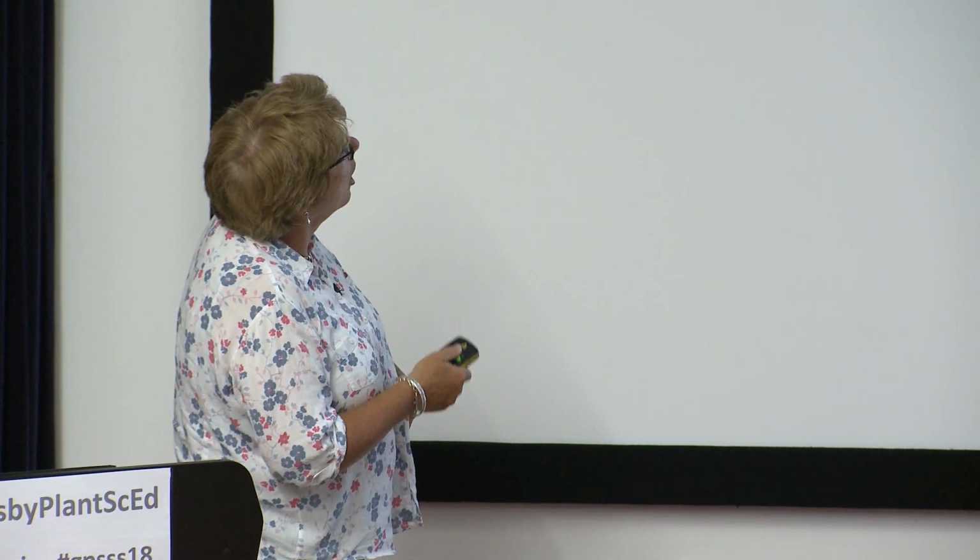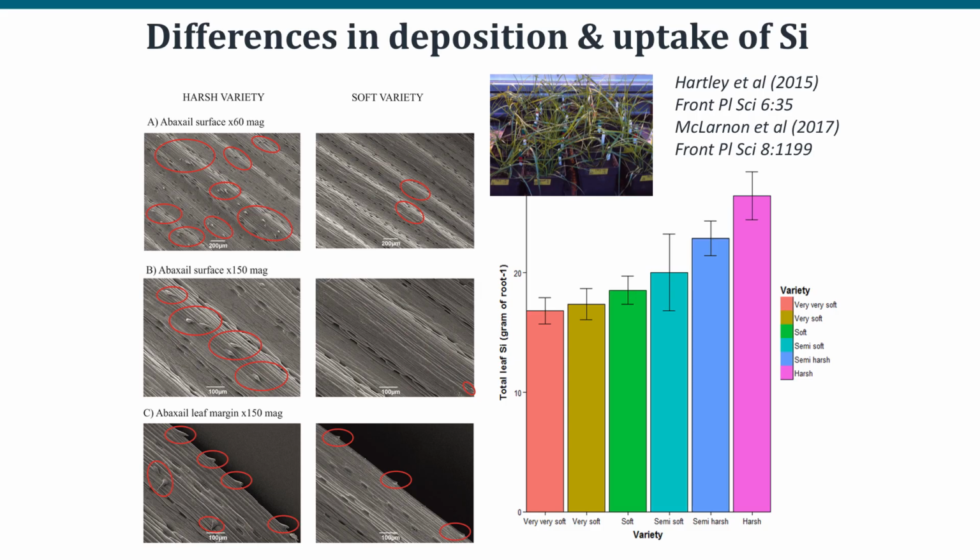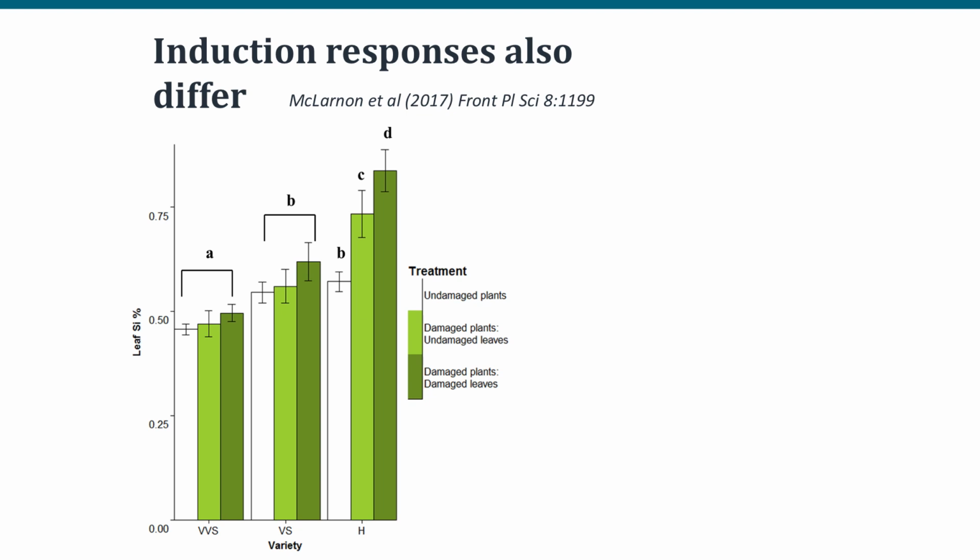So here is a harsh variety, and here is a soft variety, and you can see straight away on these EMs that there's far more spines and surface structures, and they're far bigger on the harsh variety than on the soft variety. And when we look at the silicon uptake as a percentage of root biomass, so this is how efficient these varieties are at taking up silicon from the soil. You see, you thought I was joking. Very, very soft, soft, semi-soft, semi-harsh, and harsh. And you can see that that correlates really very nicely with how well they take up silicon. So actually, it wasn't a bad method, walking up and down with your fingers, but this is a bit better. And then, of course, she wanted to know, well, why does the harsh variety take up more silicon?